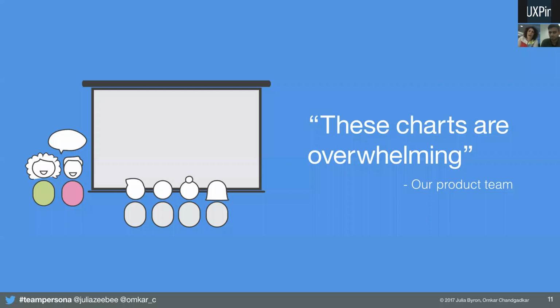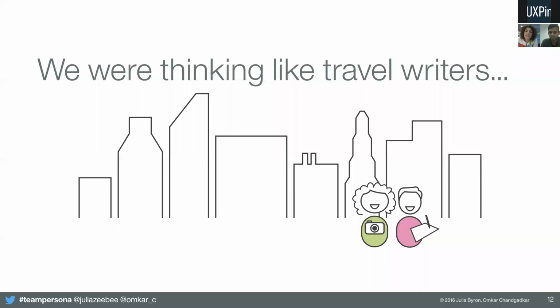So once we got our aha moments during research, we would feel really accomplished. But by just presenting that, we didn't let our team have those aha moments too. Since they did not attend the user sessions, our team didn't gain that empathy and understanding. Because it was just Omkar and I presenting our findings, they weren't able to internalize the research.